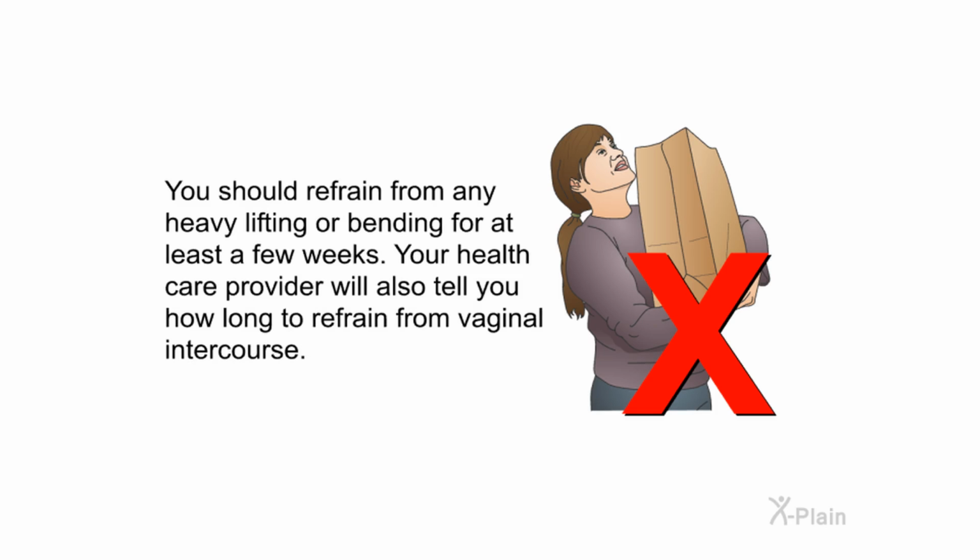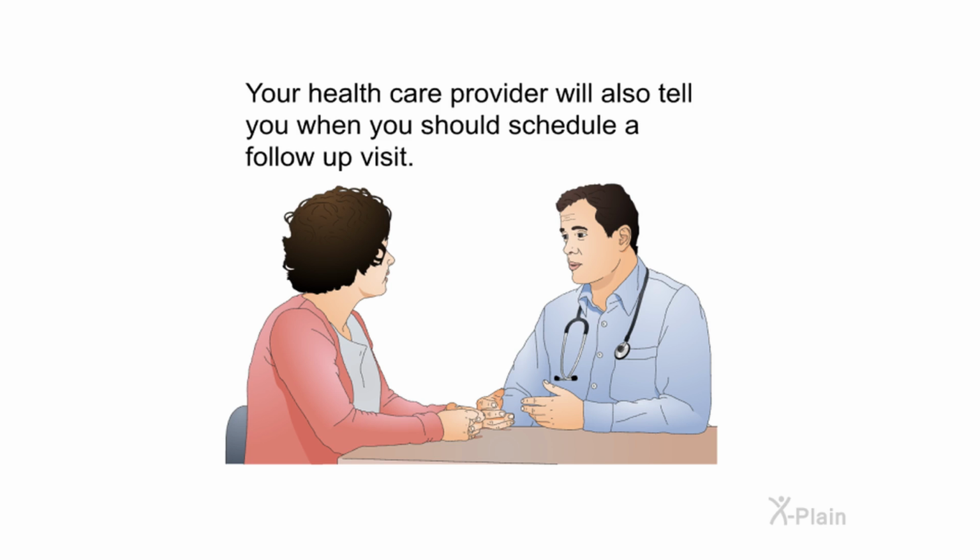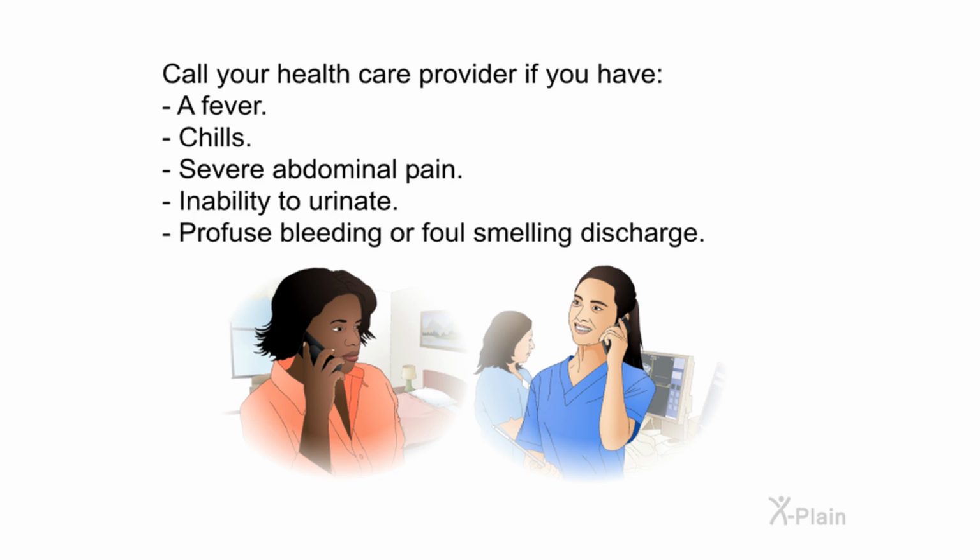You should refrain from any heavy lifting or bending for at least a few weeks. Your healthcare provider will also tell you how long to refrain from vaginal intercourse. Your healthcare provider will also tell you when you should schedule a follow-up visit. Call your healthcare provider if you have a fever, chills, severe abdominal pain, inability to urinate, profuse bleeding or foul-smelling discharge.